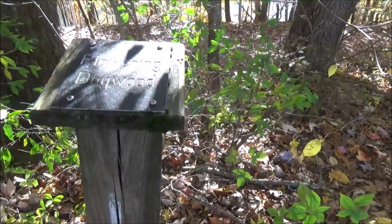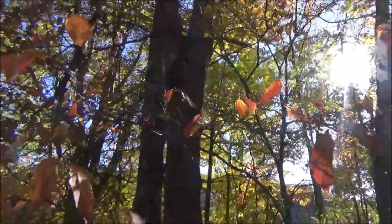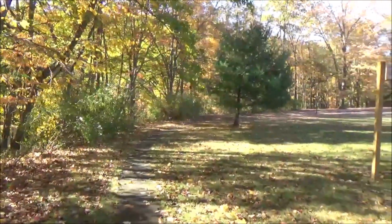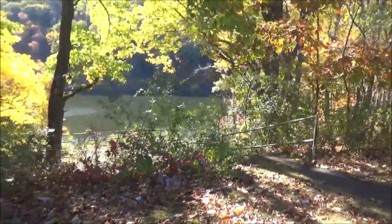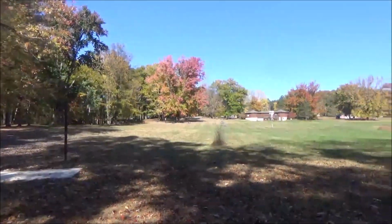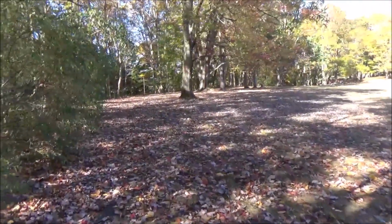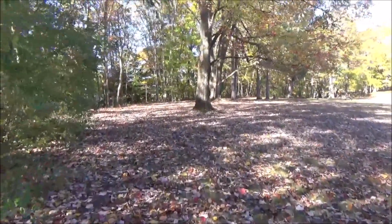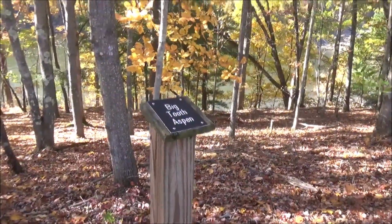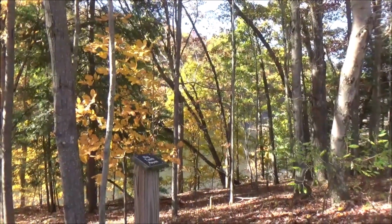Some of the trees are labeled. So this is a flowering dogwood. So if you're doing a leaf project for school, this is a great place to come to collect leaves. It's worth the drive up. Here's one of the overlooks. I'm not going to walk down because I was already down at the bottom. Big tooth aspen. So coming here to collect leaves will be a guaranteed A.